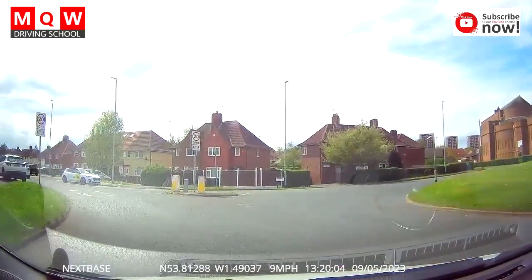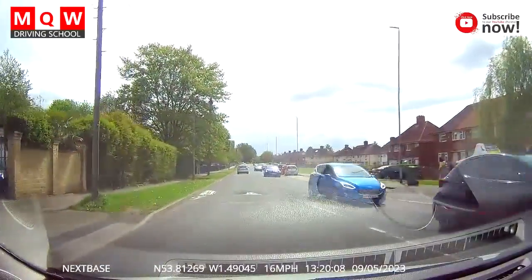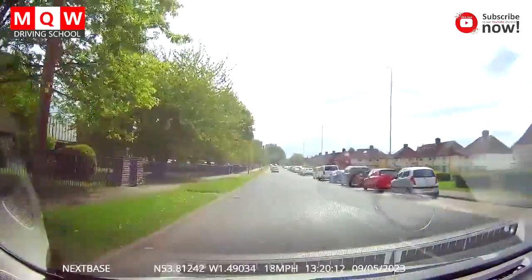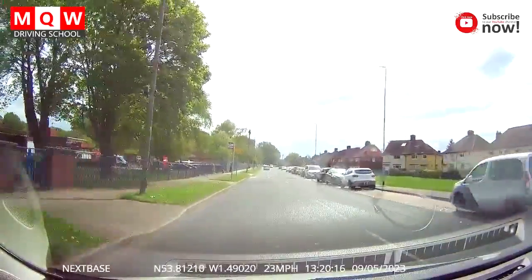If you're going straight, make sure you always keep to the outer circle. On this occasion we came to the first exit. Now this is the 20-mile road with the school. Then later on they're going to ask you to take a right turn in the dual carriageway.